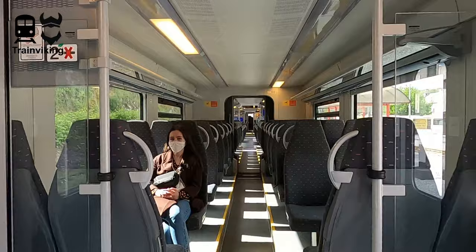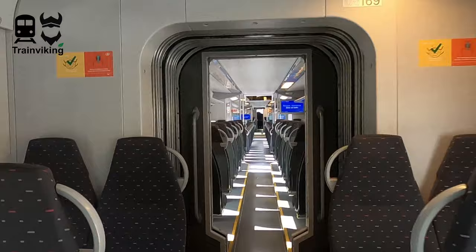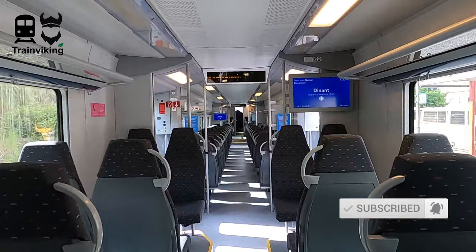They do have a good capacity, they're light, so that's fine. But for long distances, I don't know. I don't like these trains for longer intercity distances.